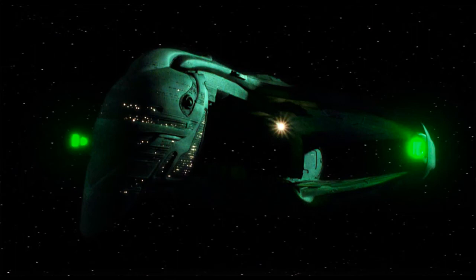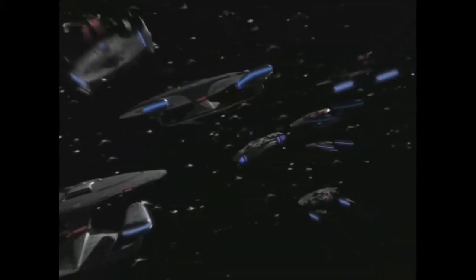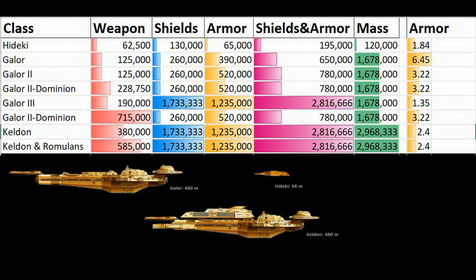Realizing the technological difference between the Federation and themselves, the Cardassians began working with the Romulan Star Empire and gaining technology. One of the first things they did to try to accommodate their fleet was create the Galor Type 2. The Galor Type 2 was almost identical to the Type 1, except it had an increased strength level of its armor. So its hull was increased from 390 to 520. It's also noted that there was a Type 3 variant of the Galor, which did have a photon launcher aboard it, which raised it from 125,000 to 190,000.